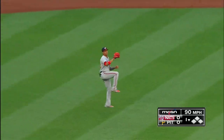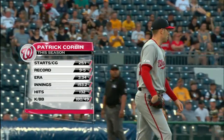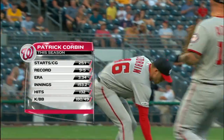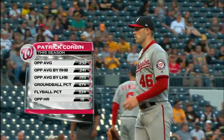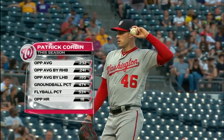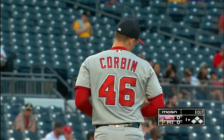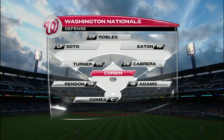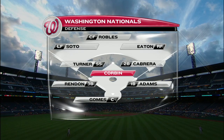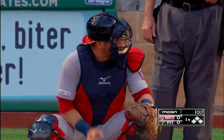1 run on 7 hits. And the first one right out to left center where Soto was playing. 100 feet off the line, as ball clubs do in this spacious left field yard. Struck out 8 Brewers, all on sliders. And I had a feeling they'd swing at the first pitch because they don't want to get to 2 strikes with Patrick Corbin and deal with the slider. They did the same thing at Steven Strasburg last night. Good defense tonight for the Nats. Soto, Robles, Eaton the outfield. Turner, Cabrera up the middle. Rendon, Adams at the corners, and Yan Gomes blocking sliders all night long.